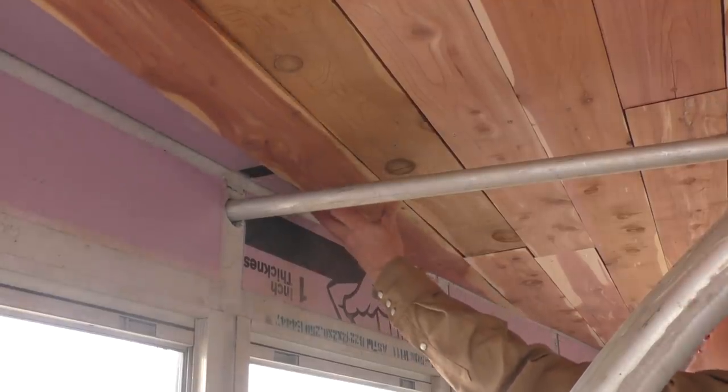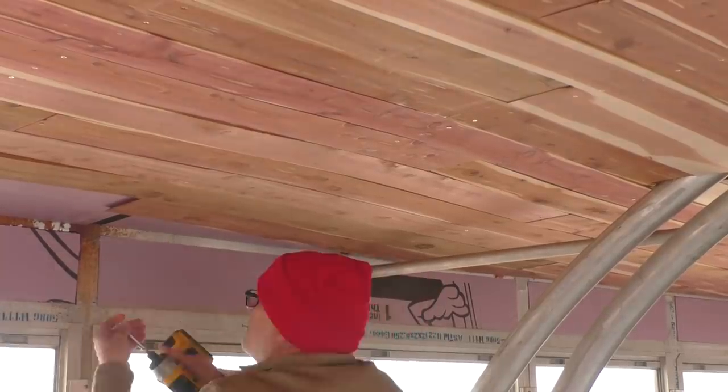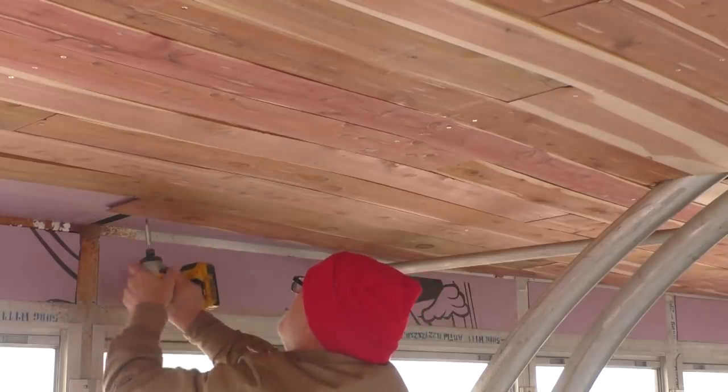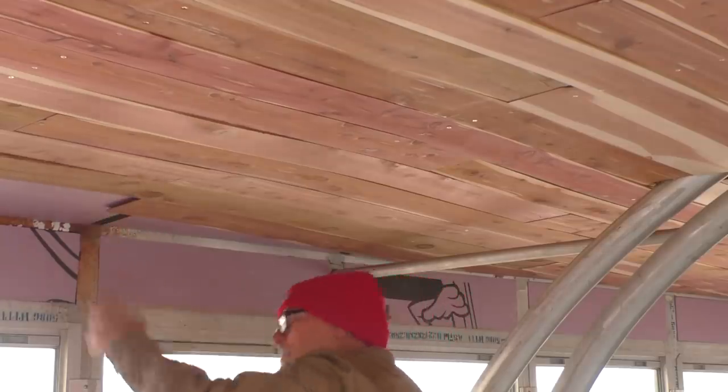Oh, nicely done. Oh, that was too short. It's also a good idea to have some screws that are a little bit longer, so you can reach up in there as far as you need to.